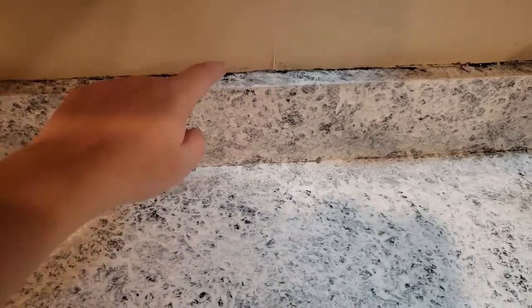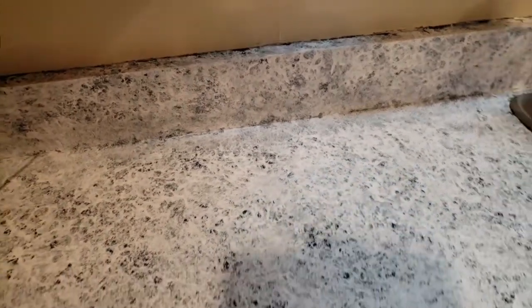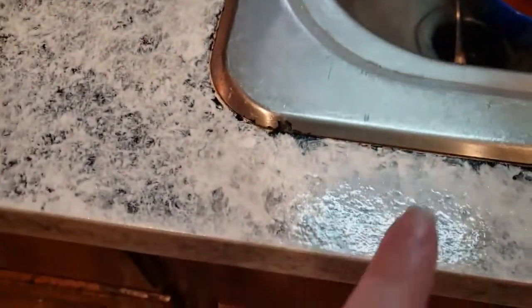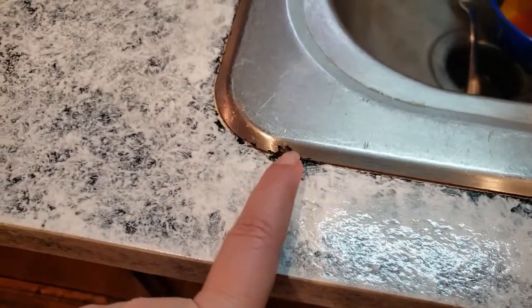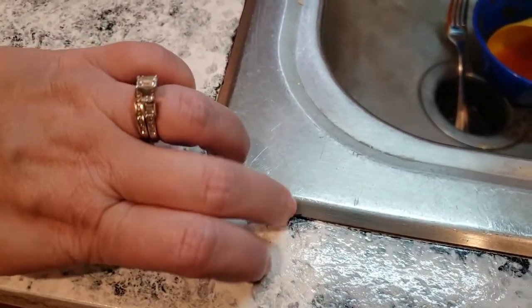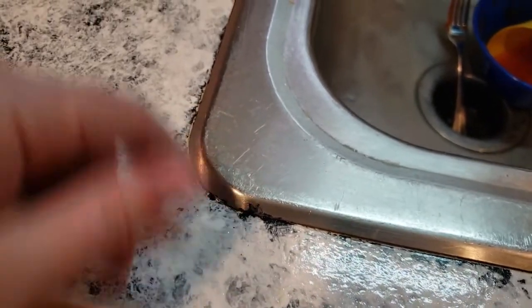But anyway, this looks not that great, but we are going to put a line of white caulk here and here, which is going to help hide some of those imperfections. And then around the sink, sorry, dirty sink, kids not cleaning up after themselves, that will probably scrape off of there, but I just haven't got around to that. So again, some imperfections.